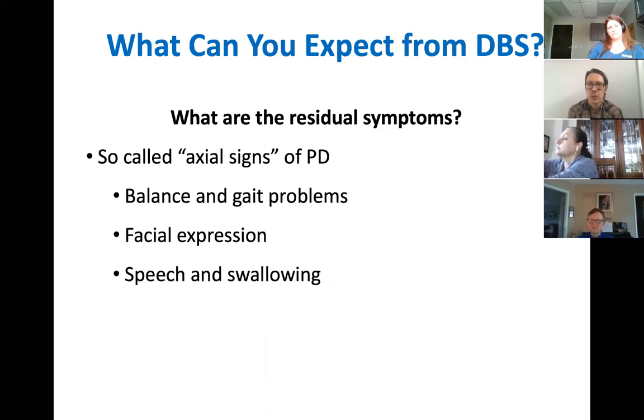And what are the residual symptoms after surgery? What are the symptoms that we may still be left with, despite the good improvement in tremor, rigidity, and slow movements? So balance and gait problems are symptoms that may or may not improve with this surgery, right? So we may not see improvement in balance and gait. Some patients improve, some patients don't change. Occasional patients can get worse actually, because we need to change medications, for instance. Facial expression can change, but usually it doesn't change much.